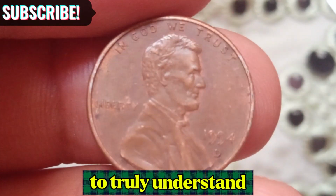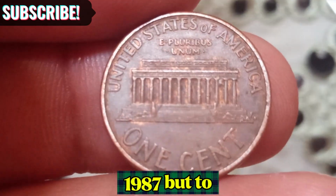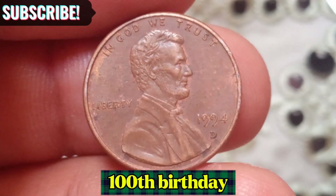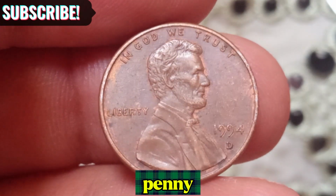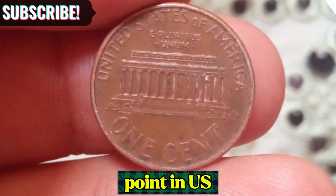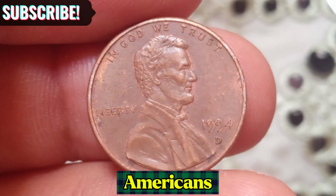To truly understand the significance of the 1987 D penny, we need to travel back in time, not just to 1987, but to the origins of the Lincoln cent, introduced in 1909 to celebrate the 100th birthday of President Abraham Lincoln. The Lincoln cent replaced the Indian head penny. It became the first U.S. coin to feature a real historical figure, a move that marked a turning point in U.S. coin design. By the 1980s, the Lincoln cent was already a familiar sight to Americans.